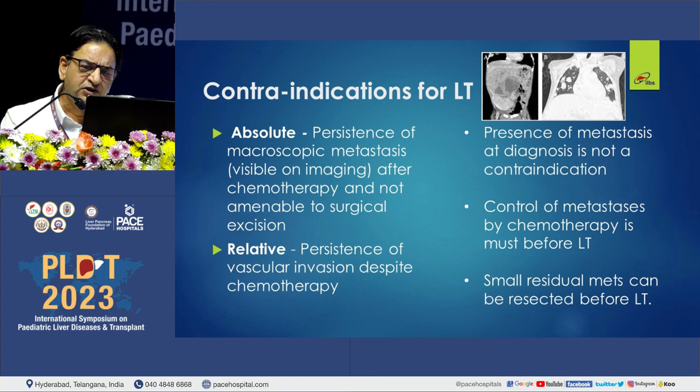The presence of metastasis per se doesn't have to be a contraindication, as long as they respond to chemotherapy and can be resected before the transplant is offered. Small residual metastases can be resected before liver transplantation as well. So lung metastasis doesn't really make liver transplantation contraindicated in this group of patients.